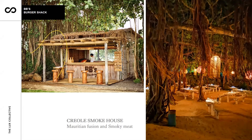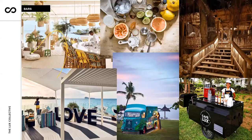Then in terms of bars, a lot of bars. You get the main bar, the G&T bar, which is a gin and tonic bar, the Rum Tree House, the Cafe Luxe Cart, the vehicle, the Citroën H1 you see, which is the French Kiss bar, and the Boardroom bar. All these bars are open from 10 until late in the evening.